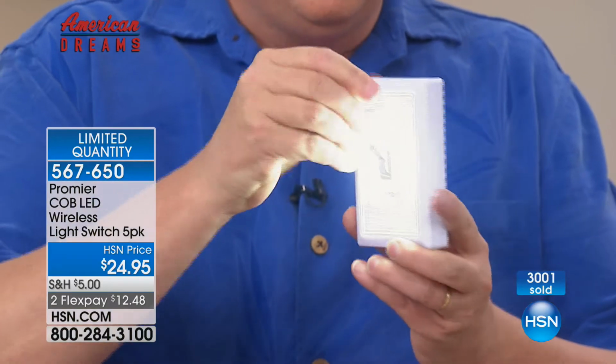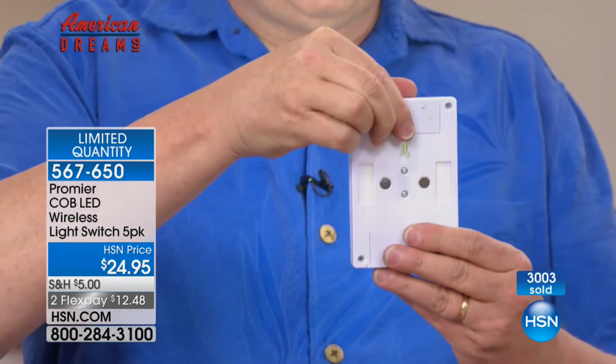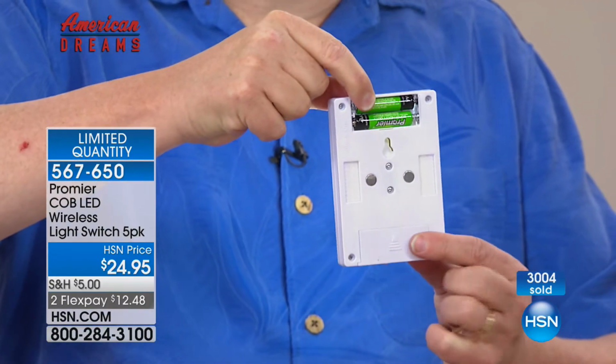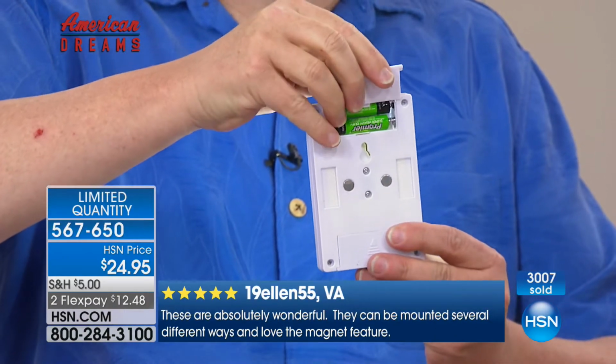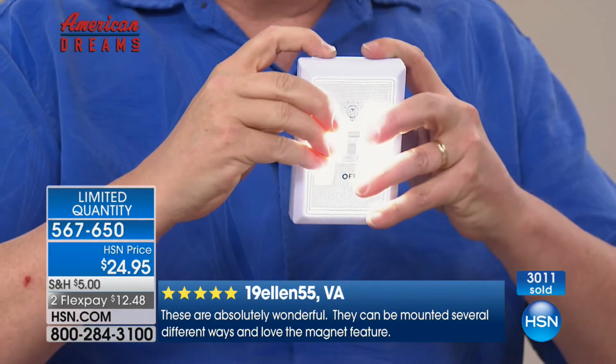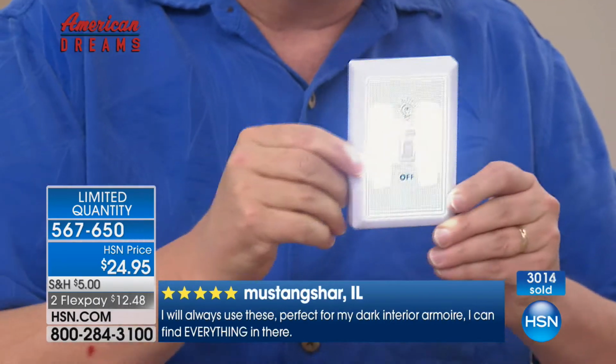Now, what they are is a very easy battery-powered light, okay? On the back, you can see each light takes 4 AAA batteries. But how could it get any better? How could the value get any better? It gets better because we even give you the batteries. Oh, yeah. You get the batteries included.